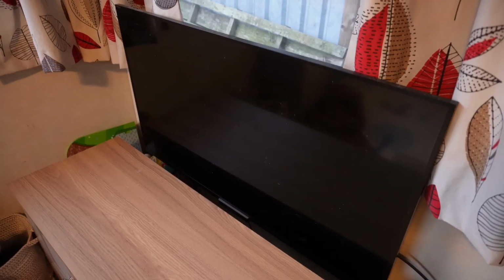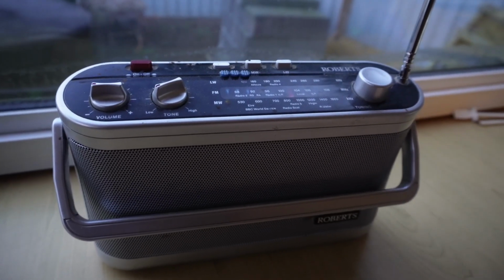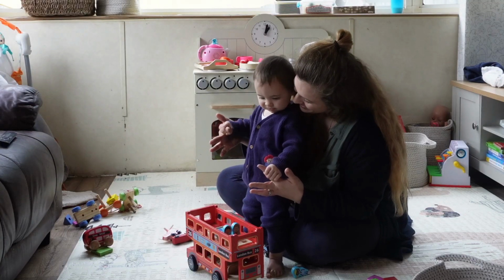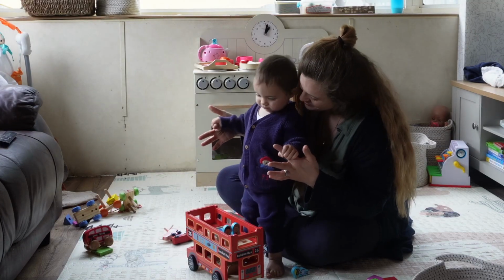So it's been cloudy for a few days now and it's not forecast to get any better anytime soon. So we are now really having to economise on how we use our power. So we're not having the TV on as much as normal. We are keeping that off and instead we're using a battery powered radio to have a little bit of background noise, which is nice. It's nice to have something on in the background just so you're not left with your own thoughts all day.